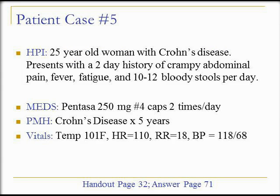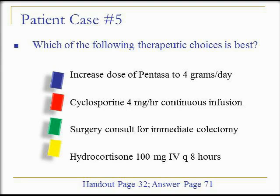In this case, the patient's on an aminosalicylate, and so what would we want to do for this patient? So what do you guys think here? Would we want to go up on their Pentasa? Would we want to add cyclosporin? Call our good friends, the surgeons, to come in and whack out the colon? Or use high-dose IV corticosteroids? What do you guys think? All right, so I'm seeing a lot of yellow.